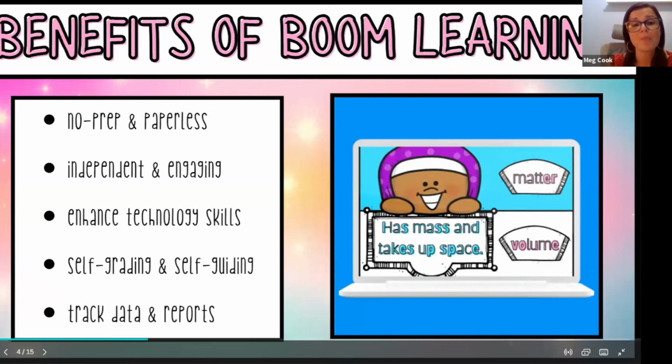There are so many benefits of Boom Learning. I'm always telling all my teacher friends about it, and I can't believe I didn't hear about this until 2 years ago. I love that it's no prep, it's paperless, it's just simple. The kids can be very independent on it. They're super engaging, colorful, bright, with noises and drag and drop, so many options. It really helps the children work on their technology skills. I love that they're self-grading, self-pacing, self-guiding, and it's almost like having a one-on-one tutor working with a child. They can't move on or progress until they know they've gotten the right answer.